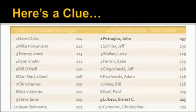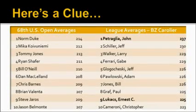Here's a clue for you. The following table shows the top 10 averages from the 68th US Open last year, and league averages from Brunswick Zone Carolier where the US Open is held. Now if you look at this, the bottom player in league averages, Christopher Cameroni, holds a respectable 223. He would have trounced the competition. He would have beaten Norm Duke comfortably in the US Open.